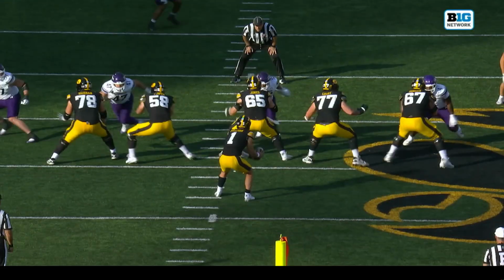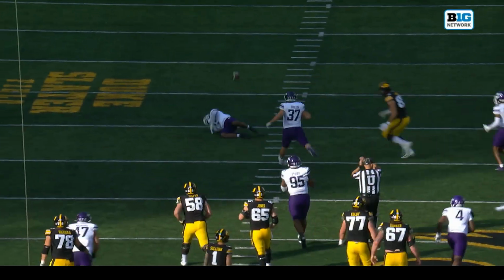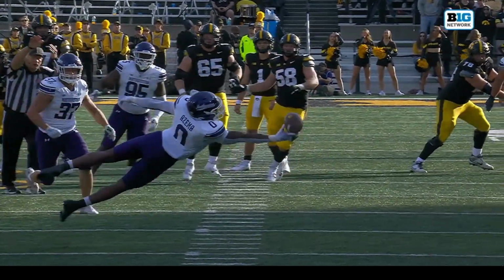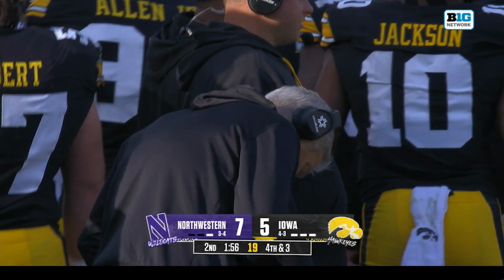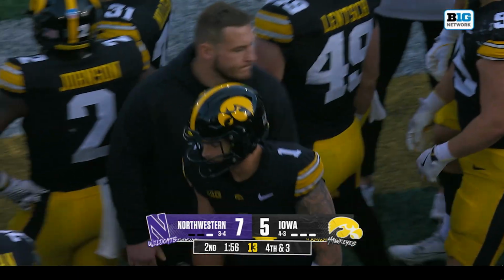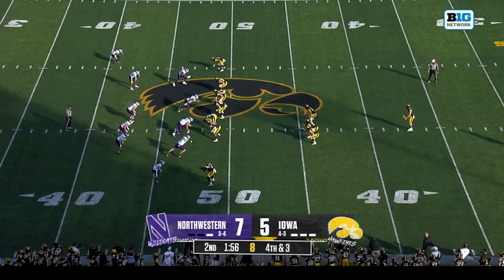Came out hot. Brendan Sullivan a little bit late, a little bit behind. That tipped pass frequently enough ends as an interception. The two teammates at both Iowa and Northwestern can't connect on that pass. Indecision from both quarterbacks for the Hawkeyes right now. For the most part, clean pockets more frequently than not.